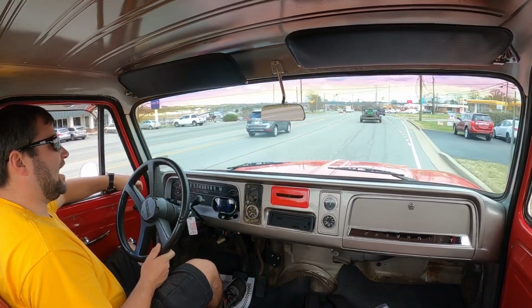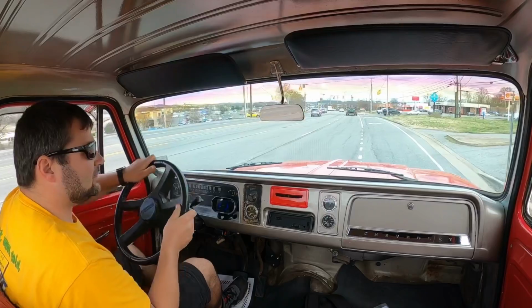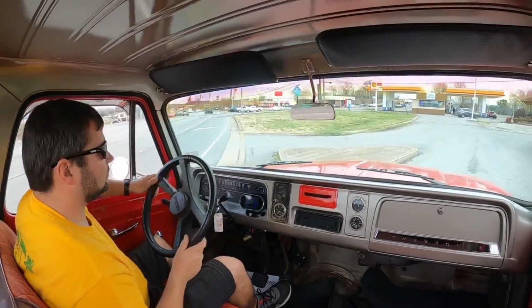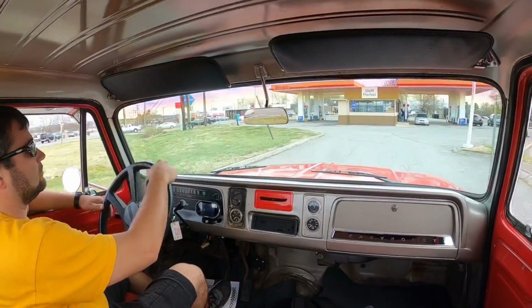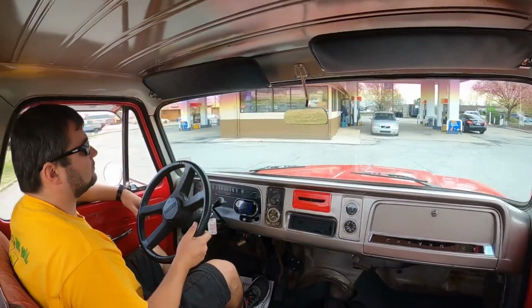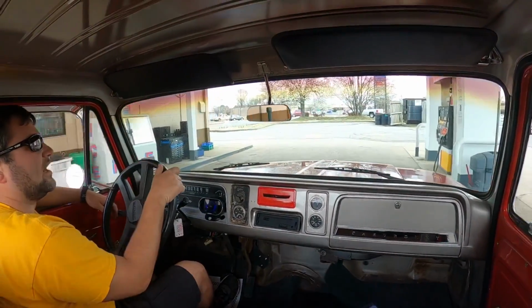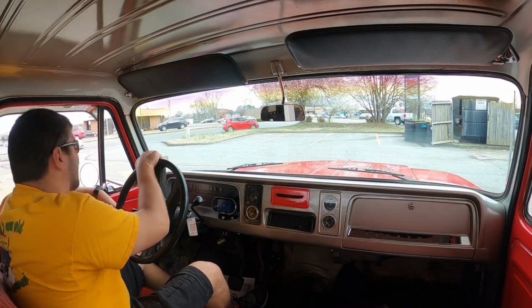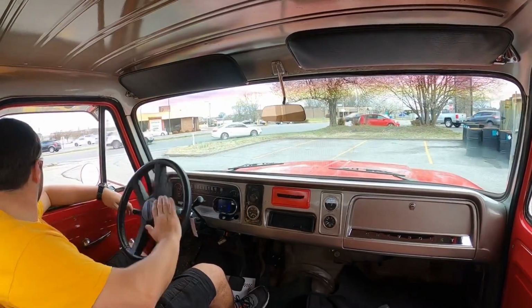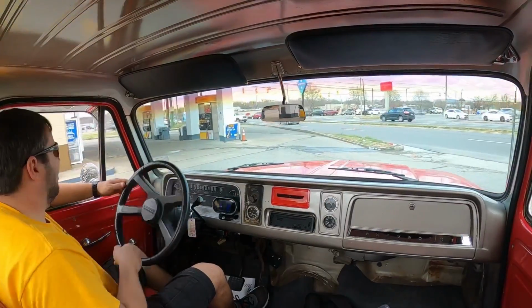Let's go ahead and pull in the gas station here. Hopefully it's not too packed now. And we'll get us some fuel. All right, guys, I'll be right back. We're gonna get some gas in this old truck here. Let's see if I can get turned around. Oh, we're open over here.